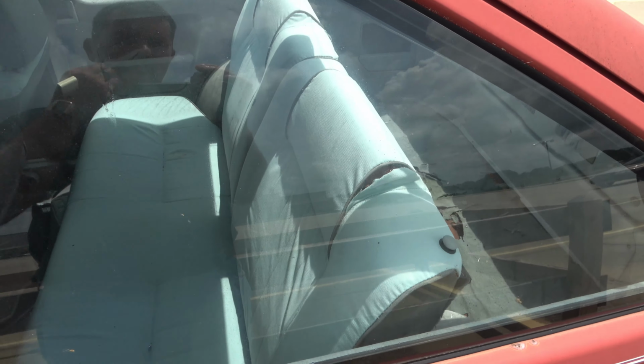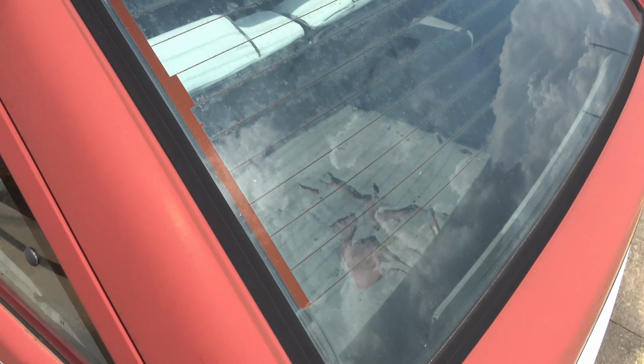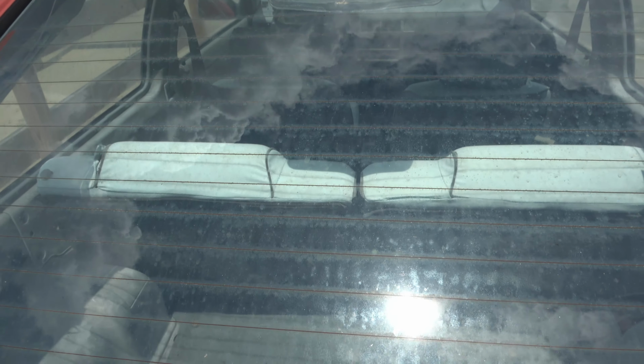Seats aren't even really torn out. Of course, they're just kind of pulled together. They're so tight now. The rear's showing a little damage there. It's just dry rot from the heat, really. That kind of grayish interior. You can see back here, flip down seats. I can't really see with the sun, but flip down seats.